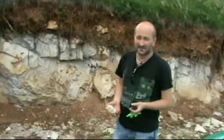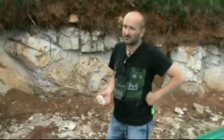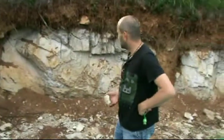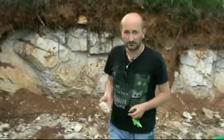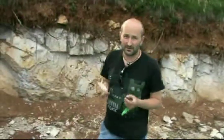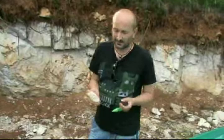As I told you before, Bela Krajina is the region of limestones and carbonates. There are two rocks, limestone and dolomite. And here we see one really not splendid but nice outcrop of limestone or dolomite. They're very similar. Even as a geologist, sometimes I cannot distinguish between them, so I use some acids and stuff like this.